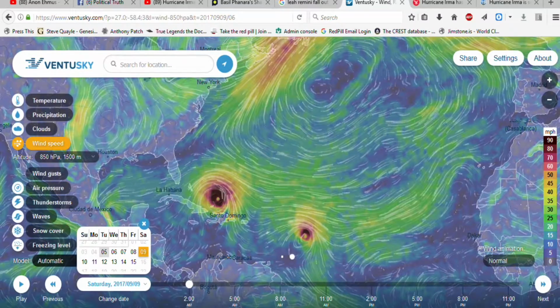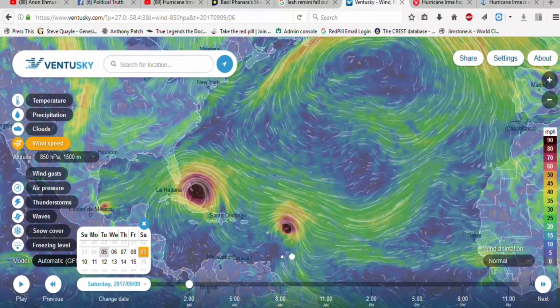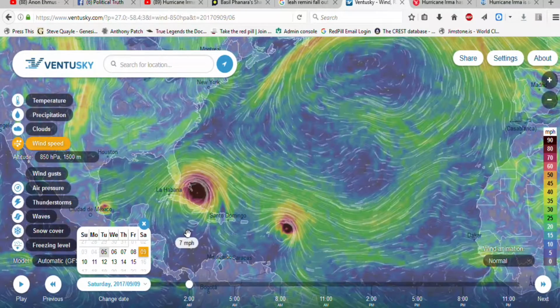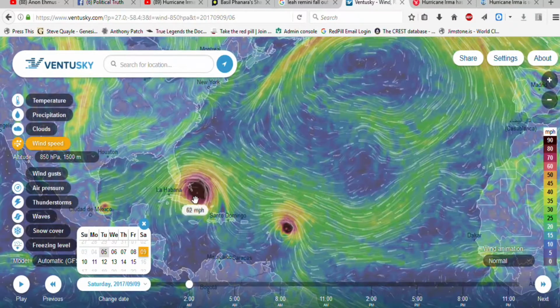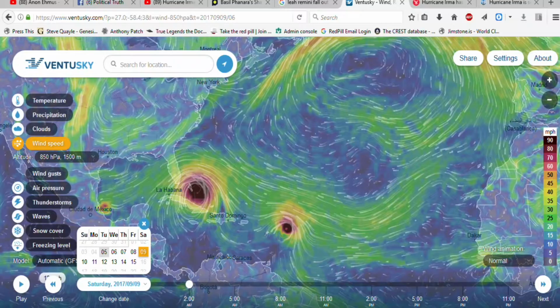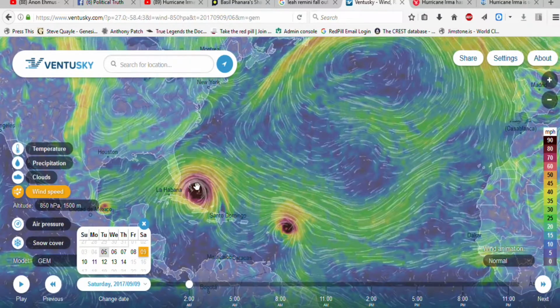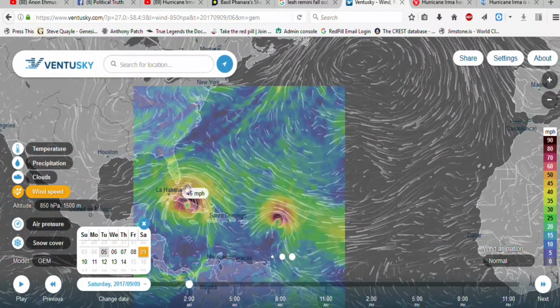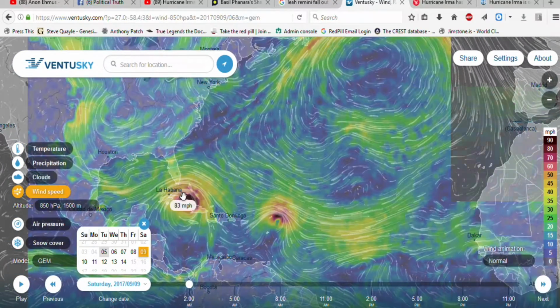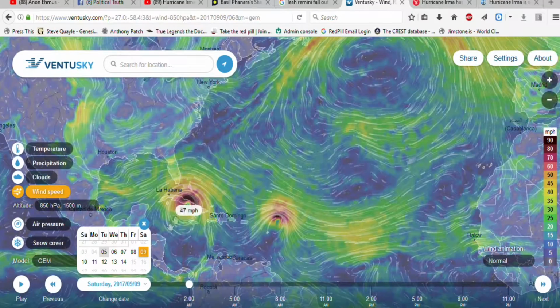If we go out to the 9th here, we end up on the GFS model. It seems to be the preferred model for this application. That puts the storm right about where it was being predicted before. If you look at the Canadian model, the position changes down right on top of the islands. So there's still damage being done here.